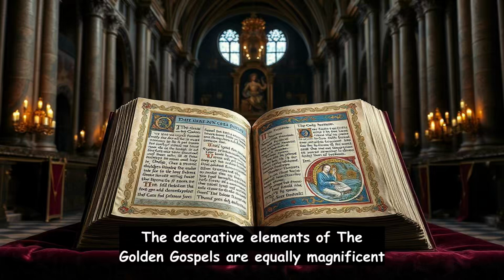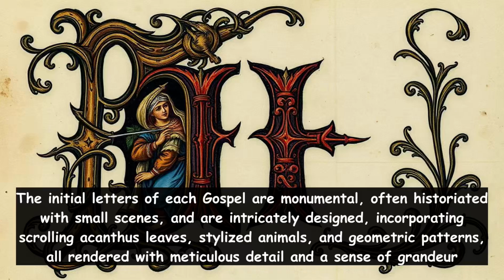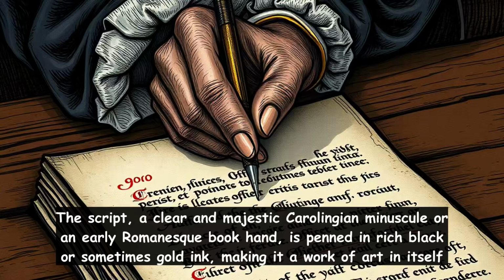The decorative elements of the Golden Gospels are equally magnificent. Canon tables, which cross-reference the Gospels, are presented within elaborate architectural frames, often adorned with intricate interlaced patterns and zoomorphic motifs, all highlighted with gold. The initial letters of each Gospel are monumental, often historiated with small scenes, and are intricately designed, incorporating scrolling acanthus leaves, stylized animals, and geometric patterns, all rendered with meticulous detail and a sense of grandeur. The script, a clear and majestic Carolingian minuscule or an early Romanesque bookhand, is penned in rich black or sometimes gold ink, making it a work of art in itself.